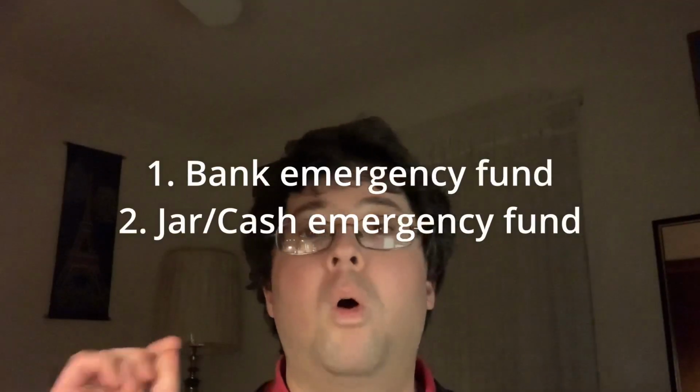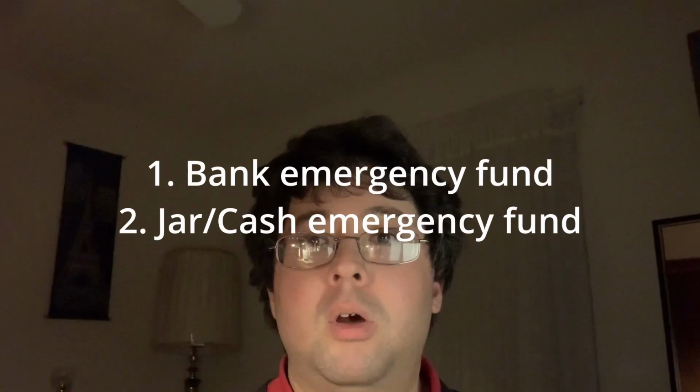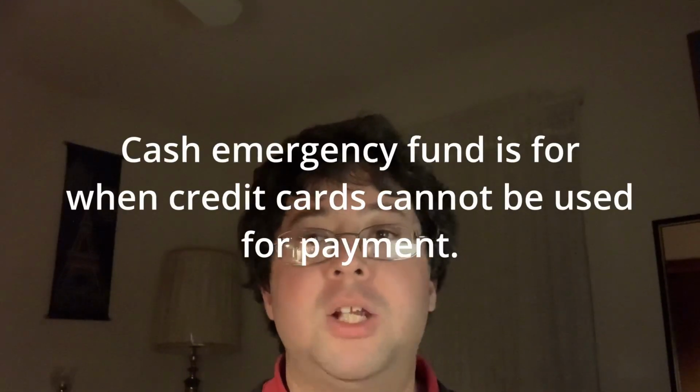But you also need the second one, and this is specifically for weather-related emergencies, or emergencies where cash is the only way to pay for anything you need. It's called a jar emergency fund, or just emergency fund that's cash based. For example, I have this jar here. This is my jar emergency fund. So why do you need a jar emergency fund? This emergency fund is cash only. Like in the case of severe weather or power outages.